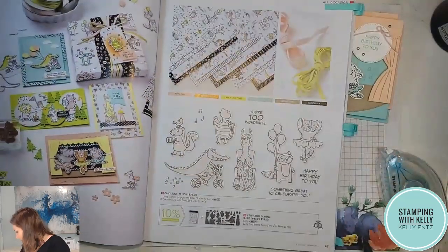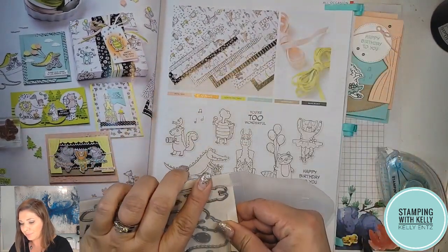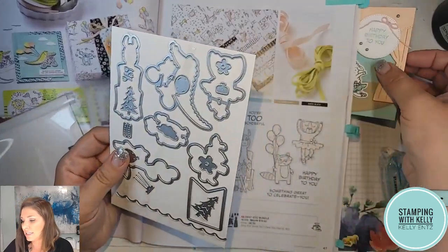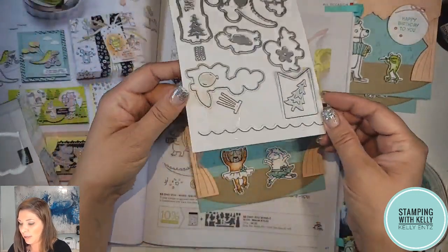And that's because they use the dies that are included in this coordinating die pack. This is a great die, and I'm not saying that it isn't, but for this, I wasn't sure the size of the characters that you're going to have on your little stage, and so I wanted to make sure that the stage was as big as possible.